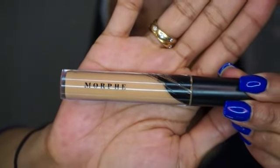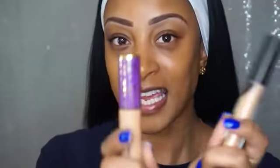So today I'm going to be using the Morphe concealer, and because we are going to the Met, I'm going to be using my Tarte Shape Tape in Tan Sand, just in case for backup. But Morphe is going to be our base, so let's see how this pans out.